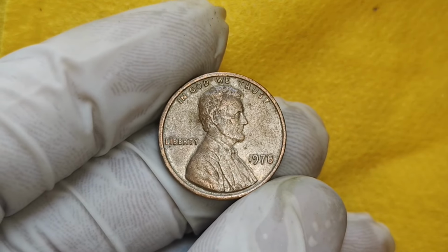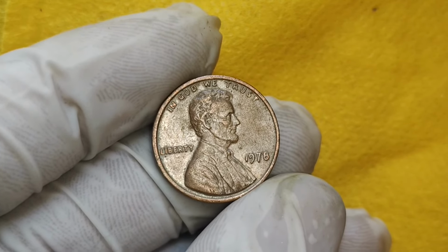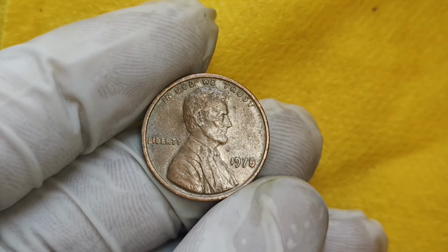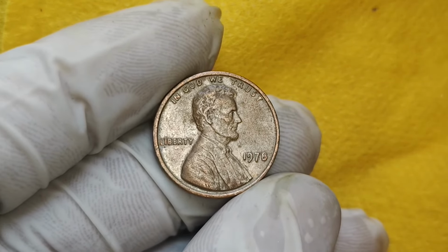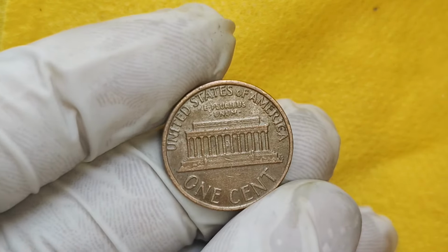Alright, folks, grab your coin jars, your magnifying glasses, and maybe a cup of coffee, because today, we're talking about a tiny little penny that could make you a millionaire. That's right. You heard me. One single penny worth over $2.1 million.